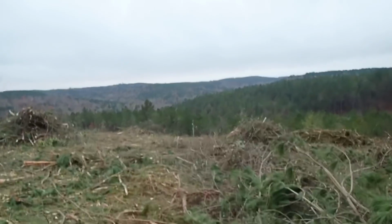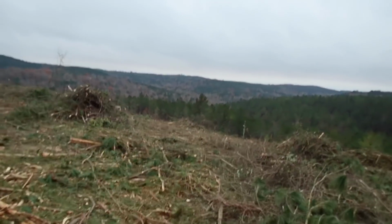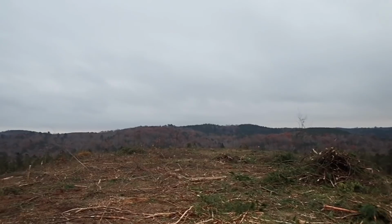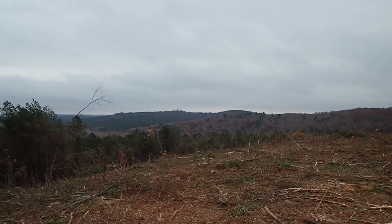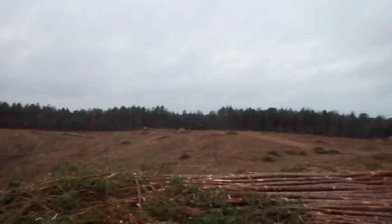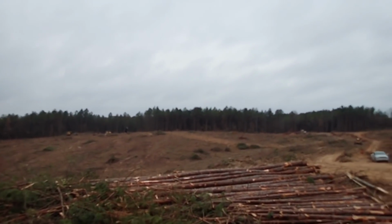How many of y'all can walk along? I know the wind's blowing. We're supposed to have some storms coming through. It's supposed to already be raining. It's cutting us some slack early Friday morning.